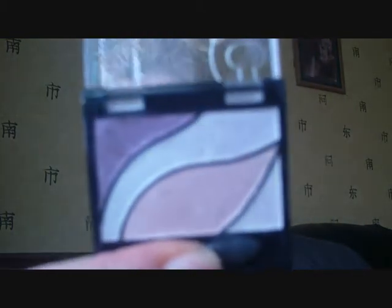Then I went to the NYC counter because I love looking there. I saw these eyeshadow palettes and they're absolutely gorgeous. I don't know if these have got names. The first one I got is Cupcakes and Coffee, which is this one. Absolutely gorgeous colours. So yeah, that's that one.